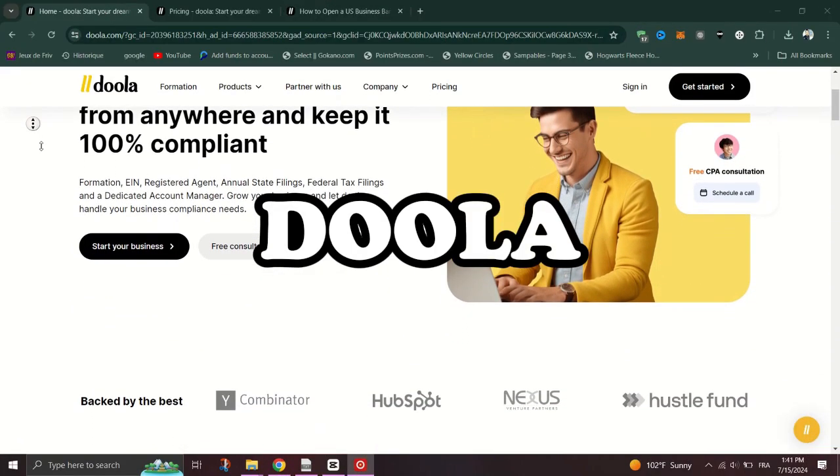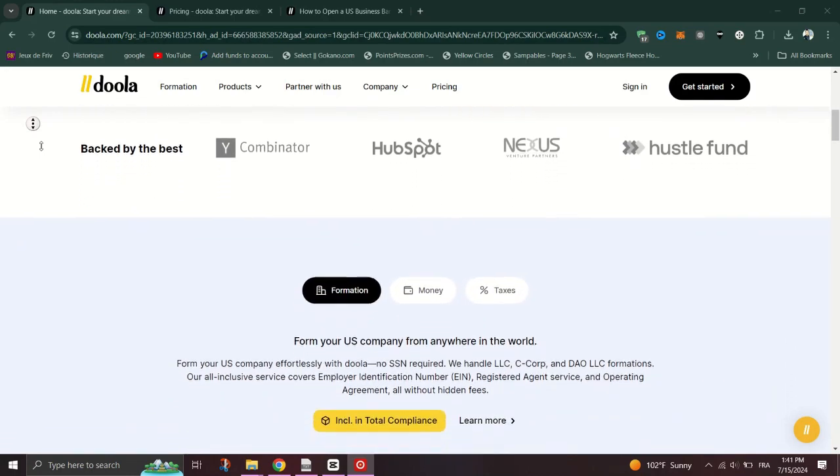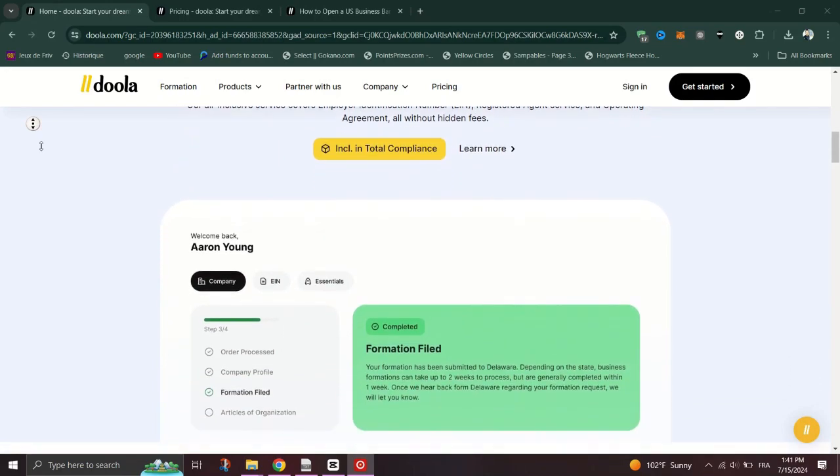Doola. Doola is a newer entrant in the online business services market, focusing on providing simple and affordable solutions for business formation and related services.